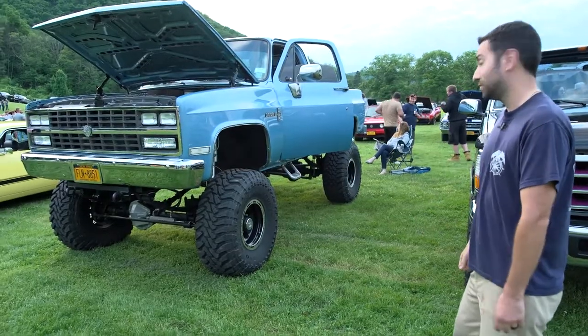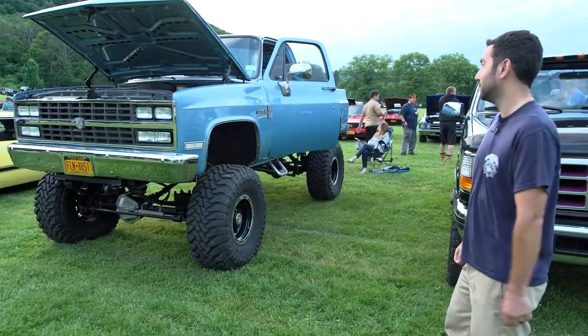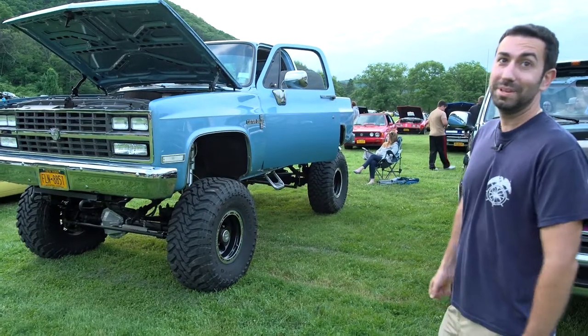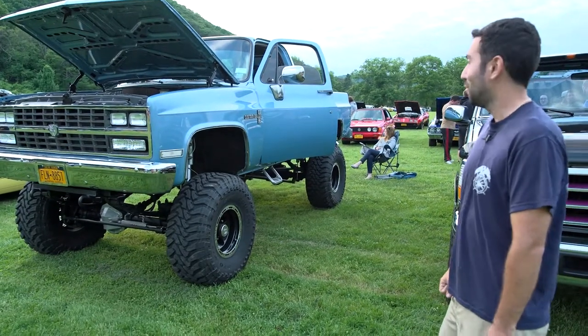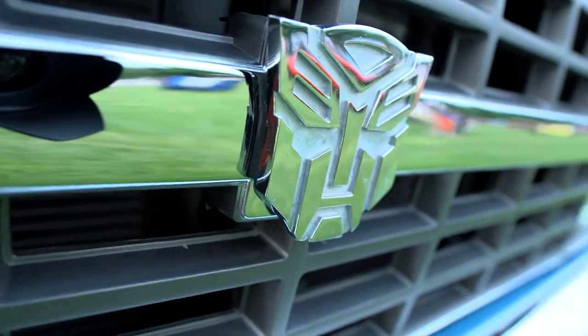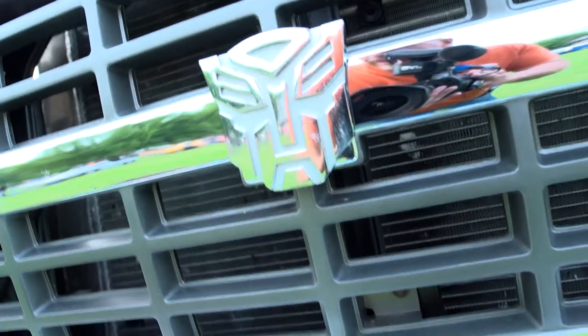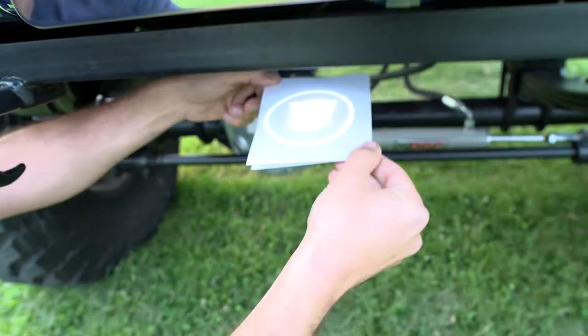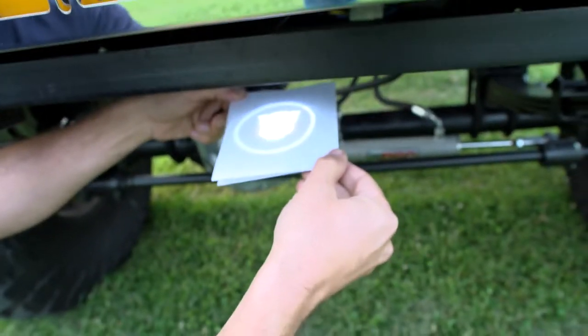It's got a compressor for train horns on there. It's got a sound system in it. A whole bunch of goodies here and there. Just a show truck that I use every once in a while. It doesn't get used much, that's why it stays so clean.